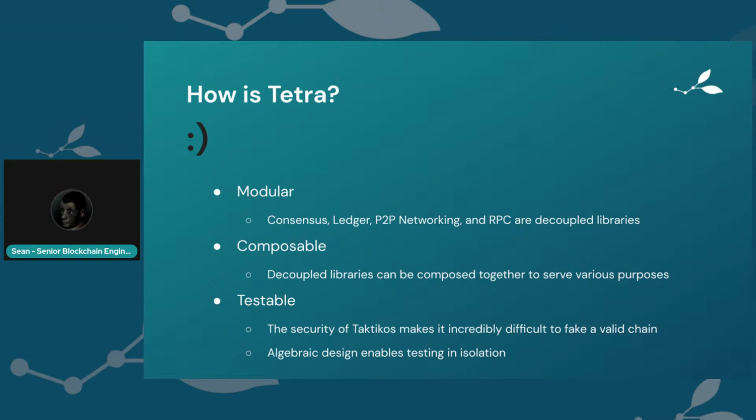Anyway, the approach that we kind of took is to define a bunch of modular components. We broke up the different subsystems of a blockchain into different isolated components. Consensus is its own module, and it doesn't really overlap with the ledger, which is its own separate module, which doesn't really overlap with peer-to-peer networking, which is its own separate module, and then RPC, its own separate module. They're all decoupled libraries, but those decoupled libraries can be composed together, and they can serve a variety of purposes. The most obvious purpose is to run a blockchain node.